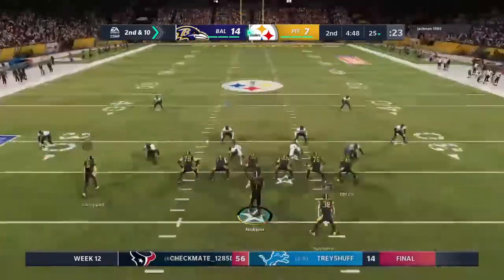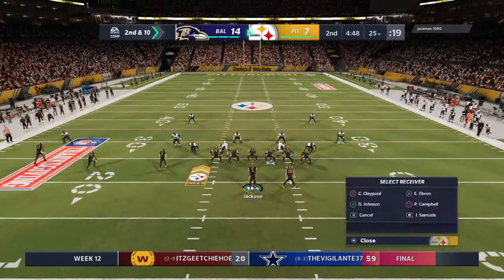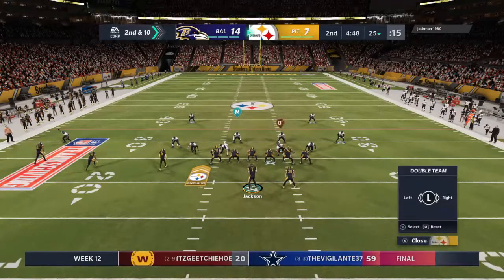A 2nd and 10, a very chilly day here, but no snow. And I got to say, if it's going to be this cold, I want snow. You should see Charles' face. He's looking at me like I'm crazy.